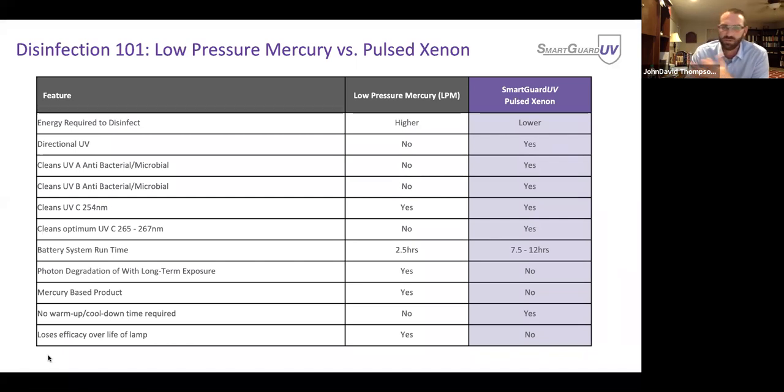And while standard UVC, germicidal UV is effective, it's not the most effective. In fact, it's not even most effective on the UV in the UVC range, 265 to 267 nanometers being that most effective range that we're able to operate in. The pulse Xenon doesn't have photon degradation with long-term exposure. When you're thinking about sensitive equipment and other things, there's no photon degradation with it, where we don't see that deterioration. You may have seen a yellowing of plastic and fluorescent lenses, and that's due to the UV coming out of those. That doesn't happen with the pulse Xenon.